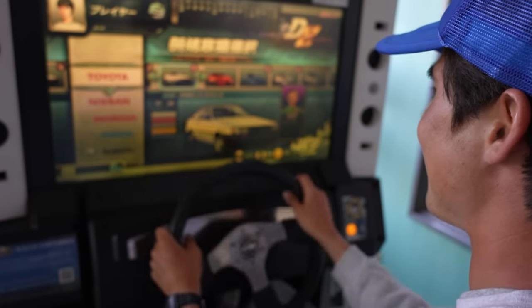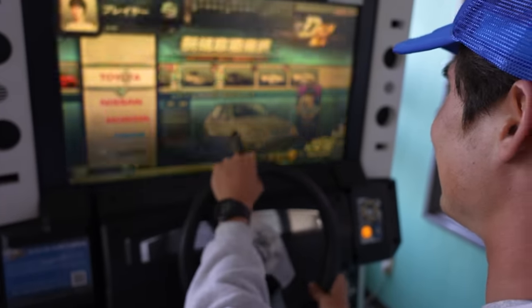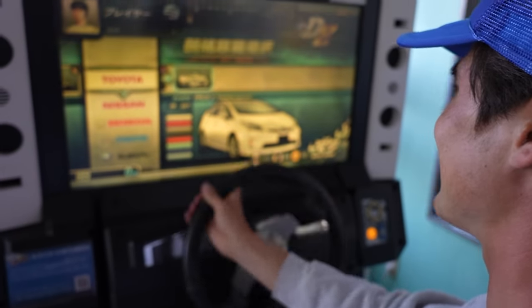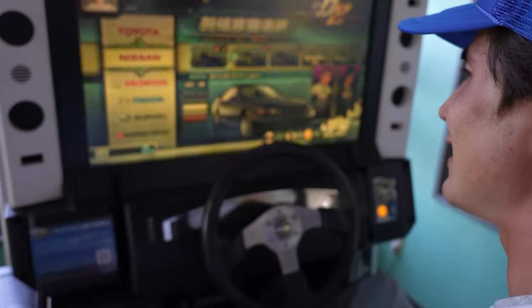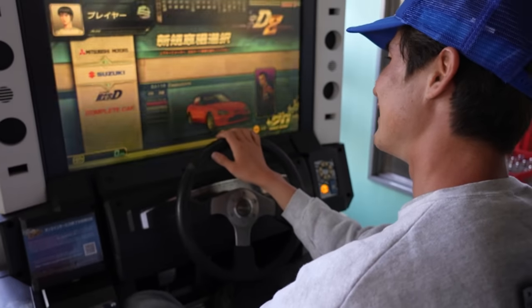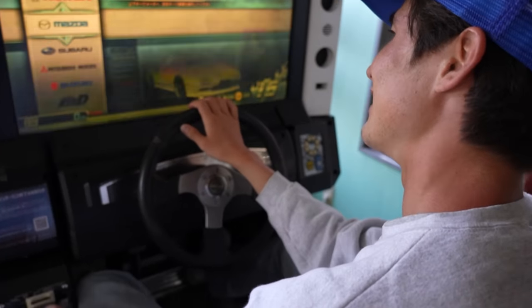I just picked my car. Yeah. Snazzy. A Prius? Really? Someone would choose a Prius? Oh, wait, I can choose the brand too. Honda, Mazda. Okay, this could take a while. You better get some money ready because he's gonna lose in like 10 seconds and he'll say, put more in. Have 100 yen ready.